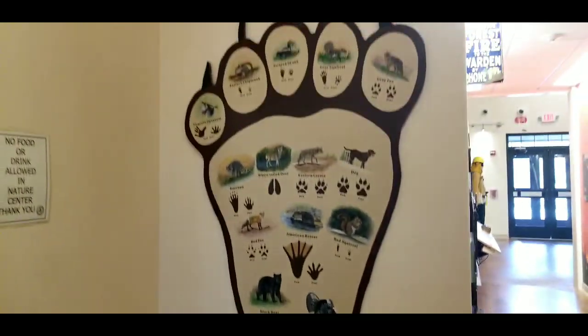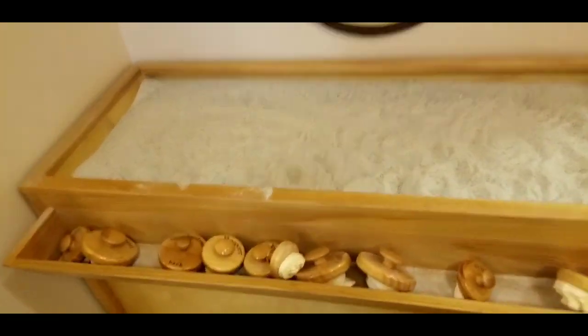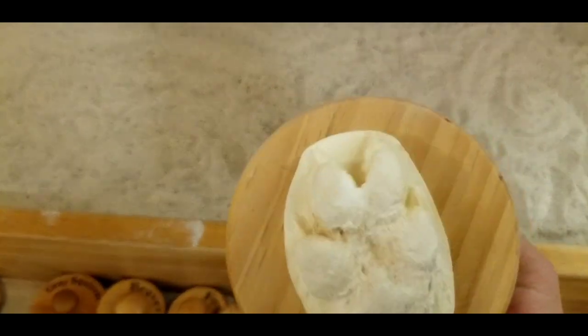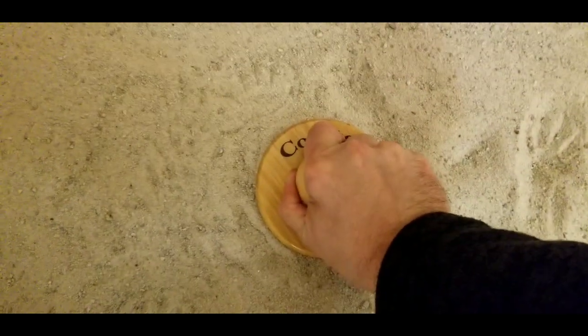So they actually have an interactive thing here where you can take these and put them in the sand. So if you want to see what a coyote footprint looks like, let's see if it works. Kind of, not really, but you get the drift.